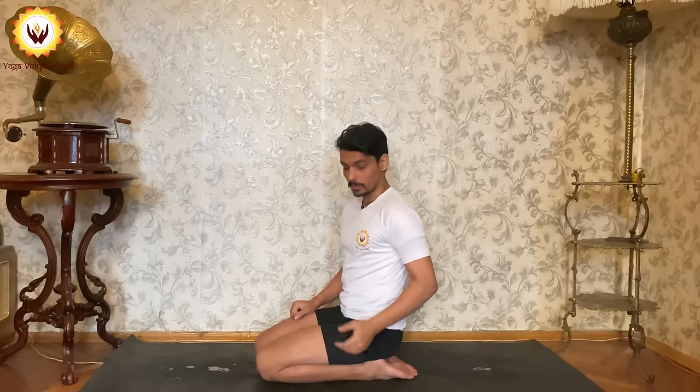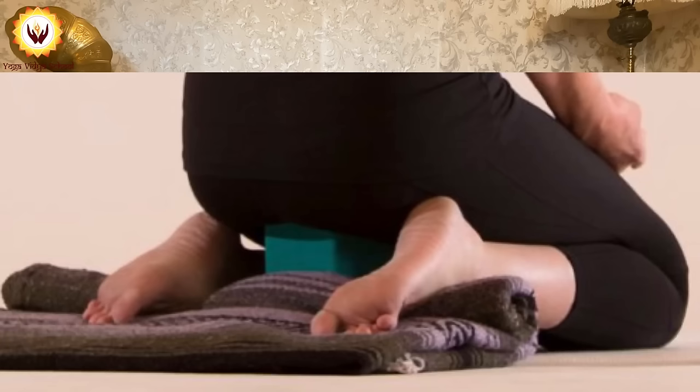Now, those who have ankle pain, what to do? Maybe your ankles are not flexible enough to sit in this pose for long. Don't worry. Roll a towel or roll the mat and place it under the ankles, and then you will not have pain.